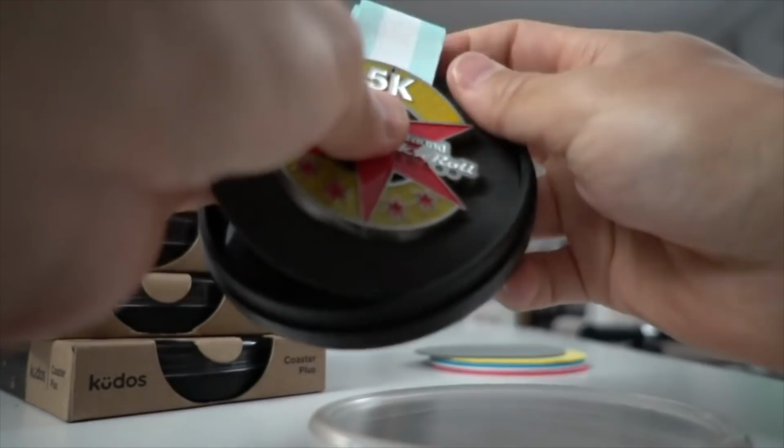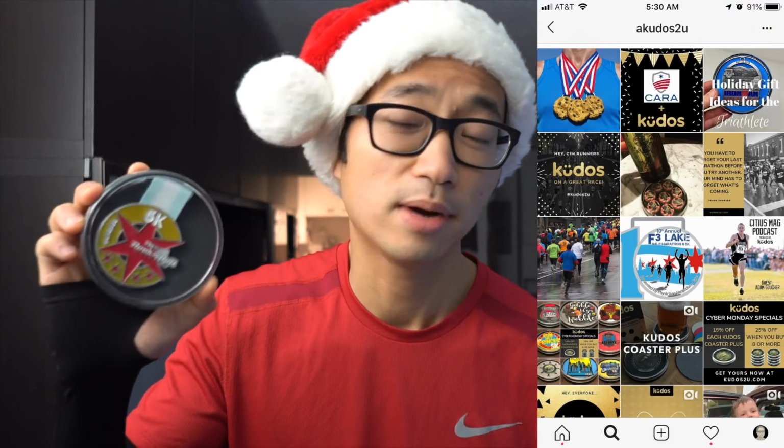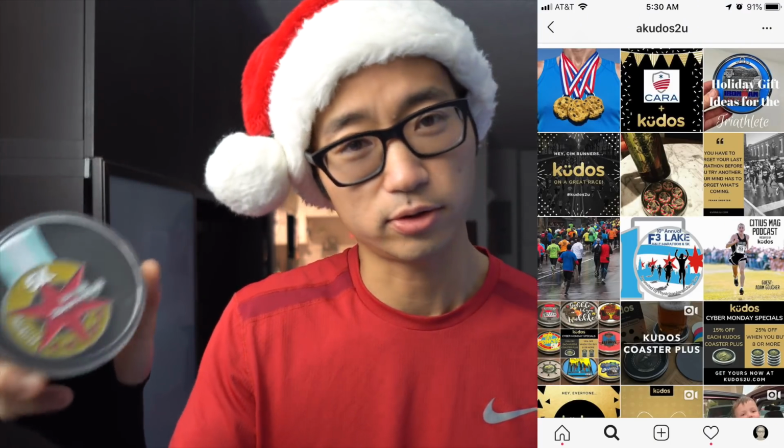The next thing I'll talk about is not apparel at all, but is a way for the runner in your life to show off what they've done. This is a metal coaster by Kudos to You. This is a company that just started launching its product about a month ago, so these are brand new. The runner in your life is probably already seeing these all over Instagram and Twitter.